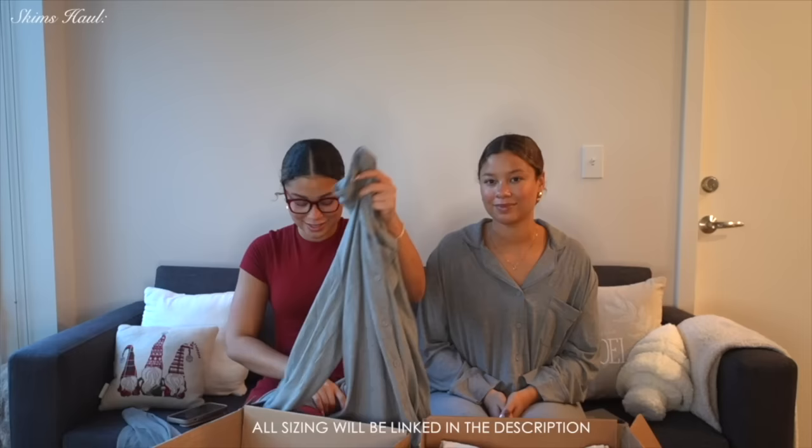First things first, we have this soft lounge sleep set. I literally love the soft lounge collection. Honestly, probably one of my favorites. As you can see, Anna's wearing it right here. It is so comfortable. I got a size large in the top and the bottom. There's even a tie in front of the waistband as well. I will never get over how soft this material is. I just need to let y'all know.